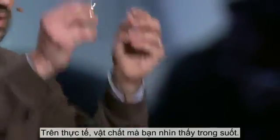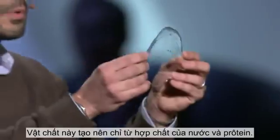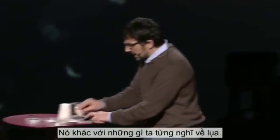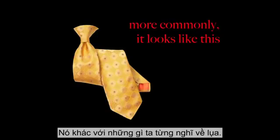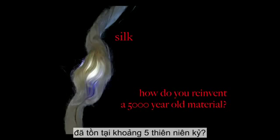In fact, this material you see is clear and transparent. The components of this material are just water and protein. So this material is silk. And so it's kind of different from what we're used to thinking about in silk. And so the question is, how do you reinvent something that has been around for 5 millennia?